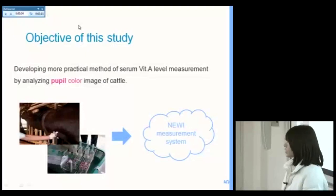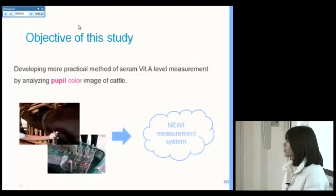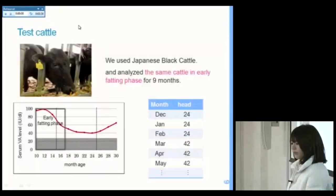The objective of this study is developing a more practical method of serum vitamin A level measurement by analyzing pupil color images of cattle. And we want to create a new vitamin A measurement system. From now, I will explain about the test cattle and the experiment.